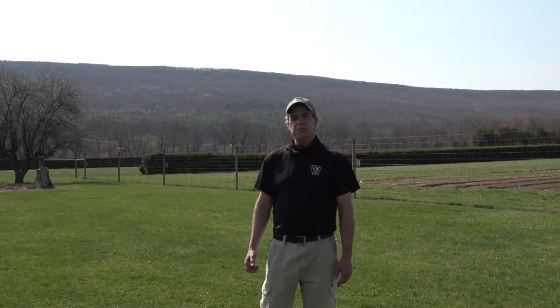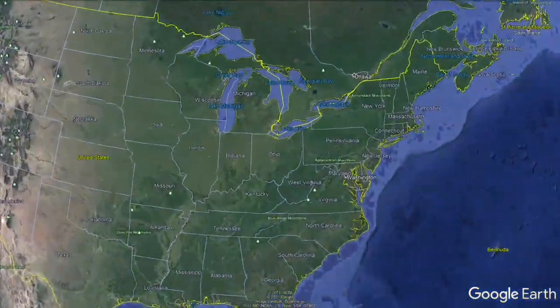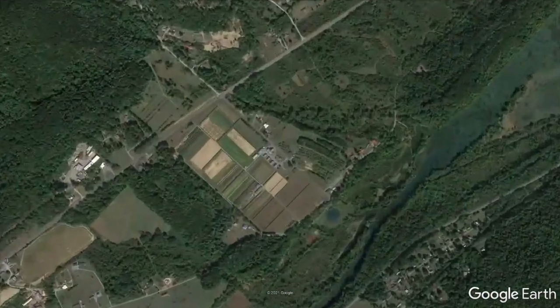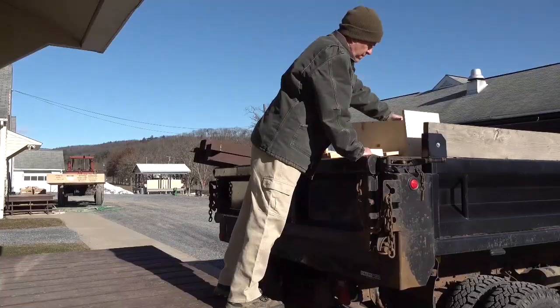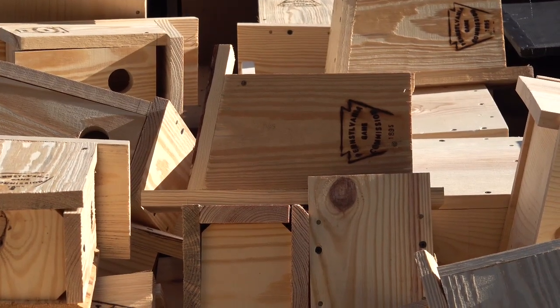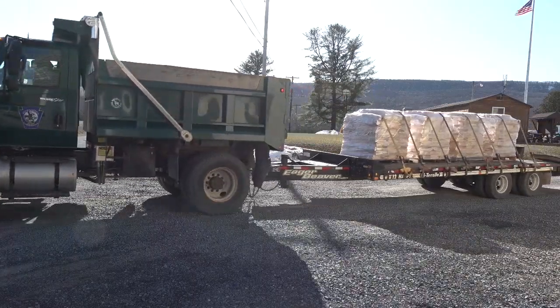Geographically, the nursery is placed almost in an optimal place. We're in southern Center County, which is the geographic center of Pennsylvania. So we're able to serve the Game Commission very effectively from this location as far as transportation of goods, of seedlings, and of wood products, and to the public, that the public can come here to buy those same things and make it easier to get here than other locations across the state.